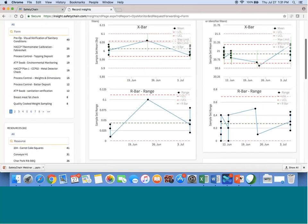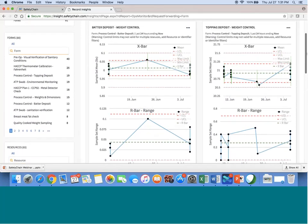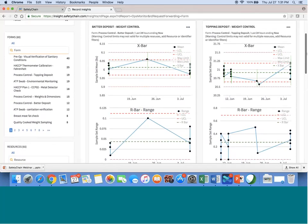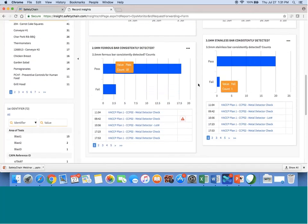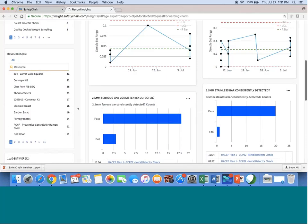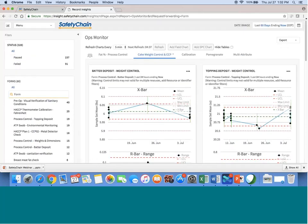So you'll see an example here where I'm doing X-bar and R-bar charts on deposits, right, and topping deposits, weight control, but at the same time, I'm marrying that together into my dashboard with metal detector checks. I got to make sure those metal detector checks are happening. So this is where our system can really start to aggregate this all together in a nice, neat little package, and start to give you those tools, that data, right?